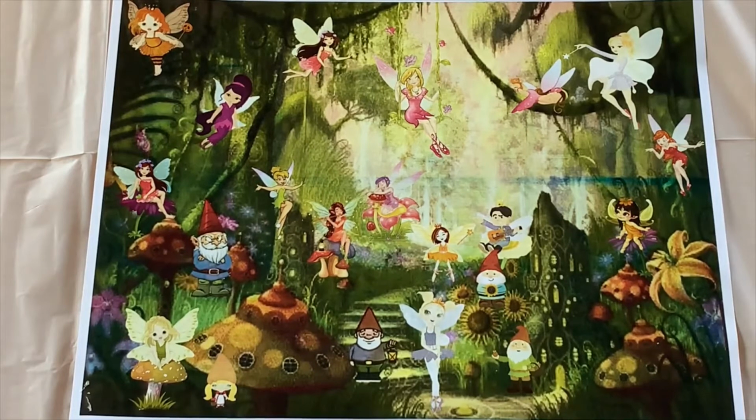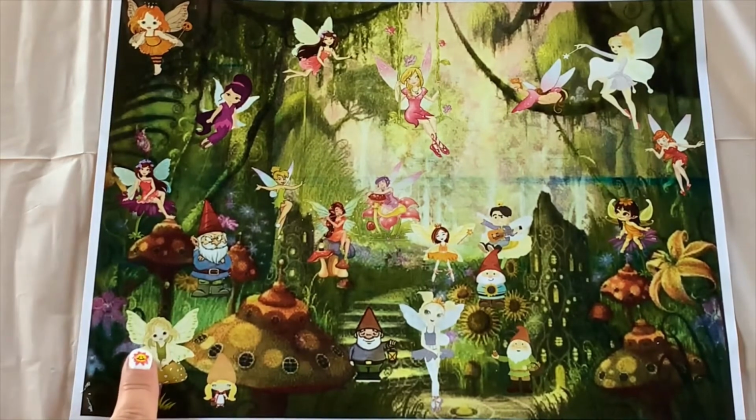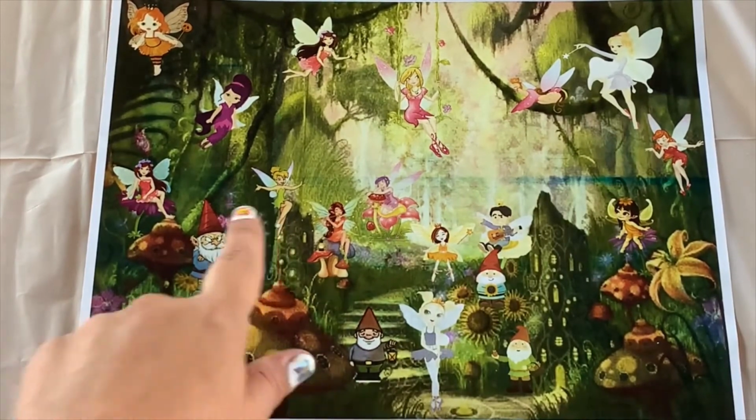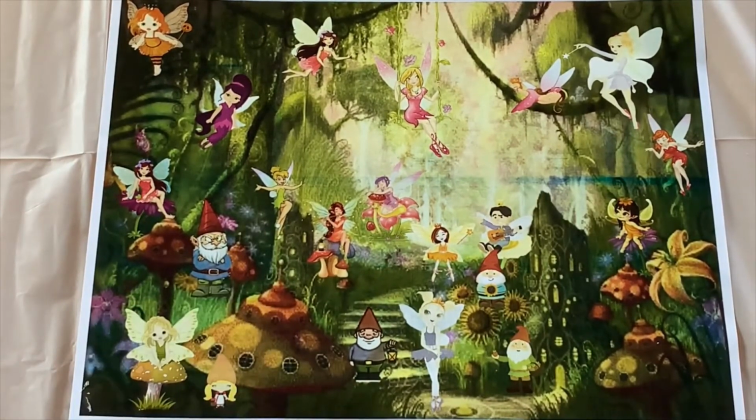What do you think? Do you think we can find Tink? Do you see Tinkerbell anywhere? She has yellow hair. Is it this fairy with yellow hair? No, that's not Tinkerbell. What about this fairy? Nope. This one? No. There she is. There's Tink. So cute. All right, how about one more?